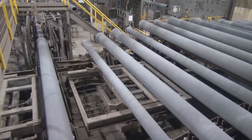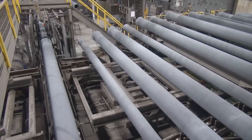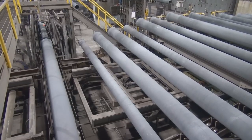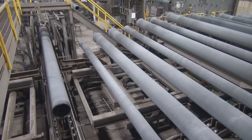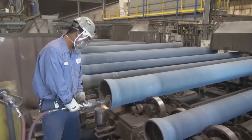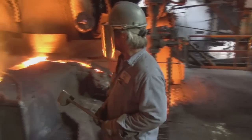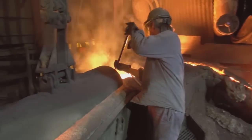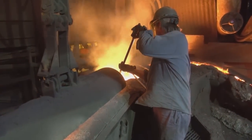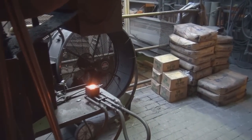All pipe made by Griffin Pipe Products Company is manufactured and tested to meet or exceed all applicable American Waterworks Association standards. To ensure compliance with these standards, quality control measures are in place during all phases of the manufacturing process. The first step to ensuring a quality product takes place as the freshly melted metal pours out of the cupola. A sample is sent to the melting lab where it is immediately analyzed for correct properties.